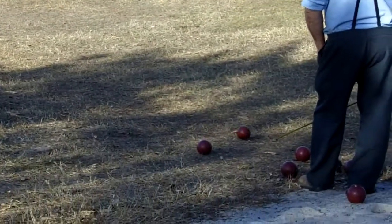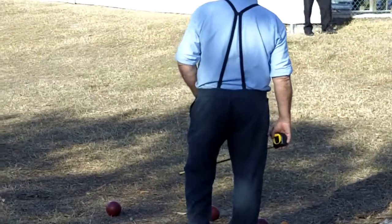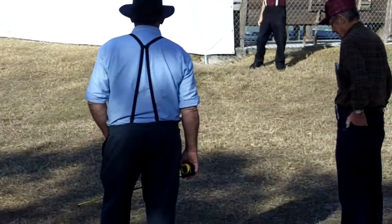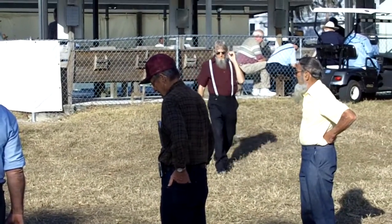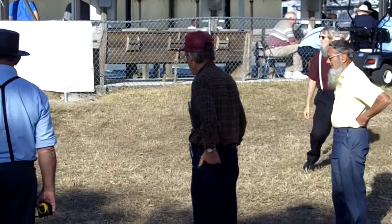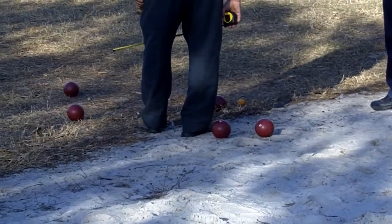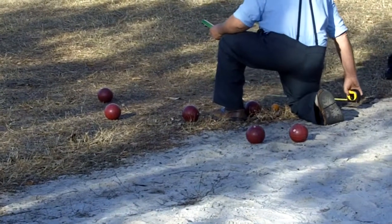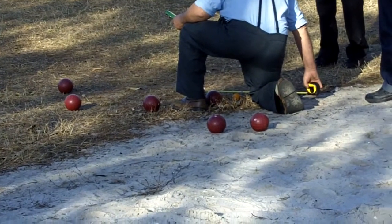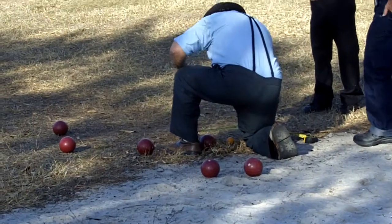They use these heavy balls about 5 inches in diameter. They got red ones and green ones. They first start by throwing a small yellow ball, which is called a jack, and then the other bigger balls are called bowls. You try to get the bowls close to the jack, and they take this very seriously. They get a tape measure out to see which one is the closest to the jack, or the yellow ball.